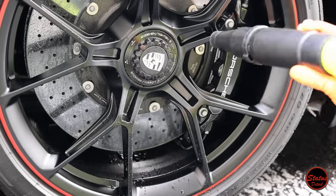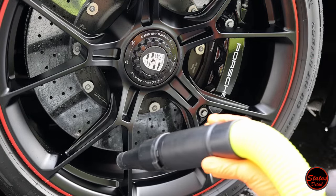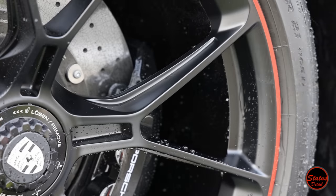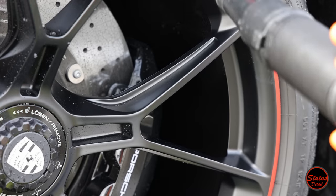I talk about this product a lot because it probably is my favorite product in my car care store, and just in general, it's my favorite detailing products, Hydro and Wet Coat. It makes the car so easy to dry, and it makes the wheels so easy to dry.